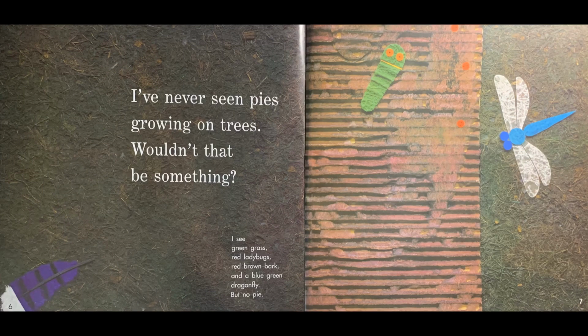I've never seen pies growing on trees. Wouldn't that be something? I see green grass, red ladybugs, red-brown bark, and a blue-green dragonfly, but no pie.